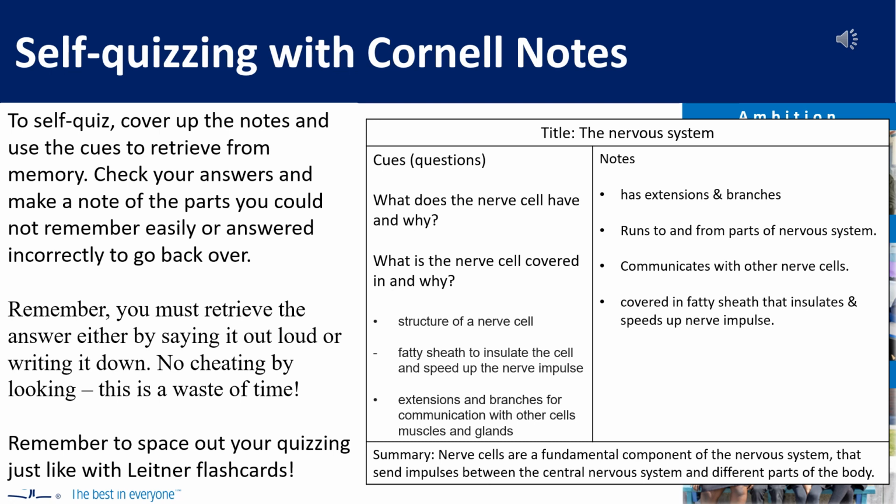Okay, so now you have created your high quality notes. Here comes the really important bit. Please don't just put these notes to one side and never look at them again. We're going to use them for regular self-quizzing. So cover up the notes section and your summary as well, and try to retrieve this information from memory.